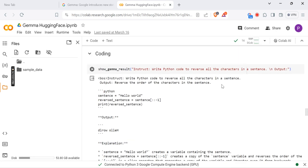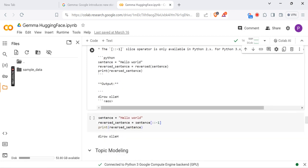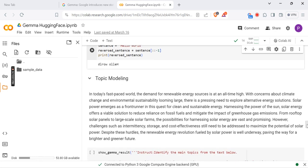The next thing we try is code. We give an instruction, and I asked it to write, this is a very basic example, Python code to reverse all the characters in a sentence. So I give a sentence like hello world, and it should reverse each of the characters and print it. Here it does a good job of also giving the sample output and a clear explanation of why it wrote this code. I just copy pasted this code, and this is the output that we see. This is a very basic thing, so it worked, but we'll still have to check for more complicated versions of coding.